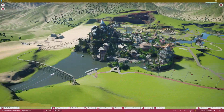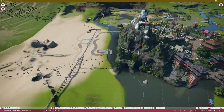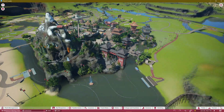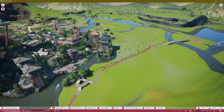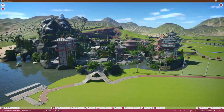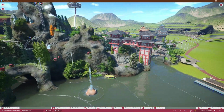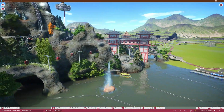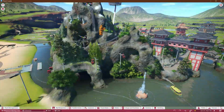On the north side of the island, we have a gondola ride that will start in Egypt, go all the way over to the west side of the park, as you can see. It passes through this part of the park. It goes under a structure, and it goes through some caves and over the rocks and so on.